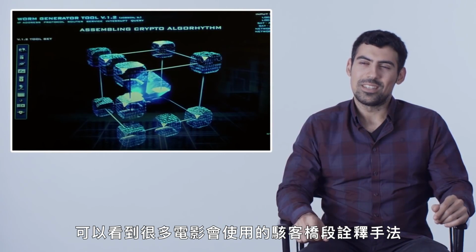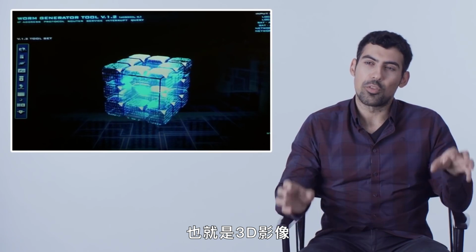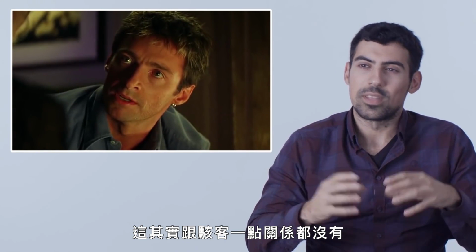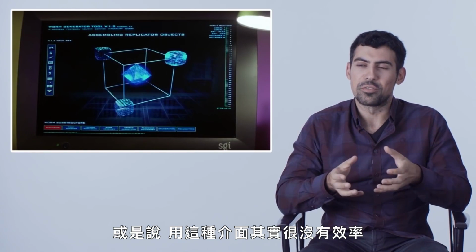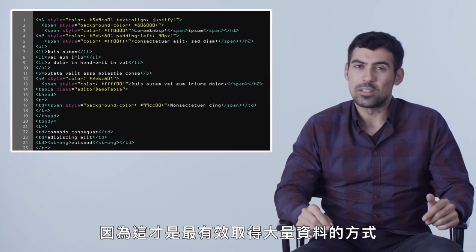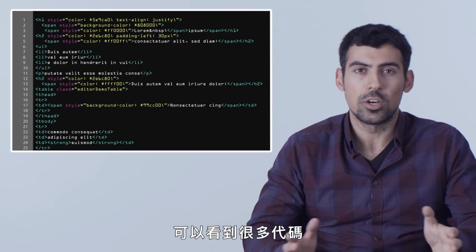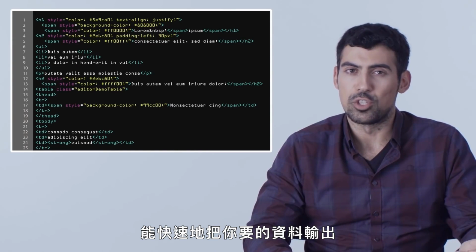In this clip, we see a pretty recurring theme in a lot of movies that depict hacking, and that's a 3D visual interface. That really has nothing to do with hacking. It's really not an efficient interface to use at all. A more accurate interface would be a console or terminal, simply because it's the most efficient way to obtain a lot of data. You can look at a lot of code, you can look at a lot of text or a database, and extract the information you want very quickly.